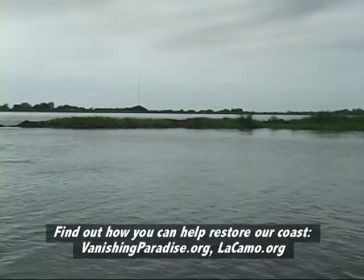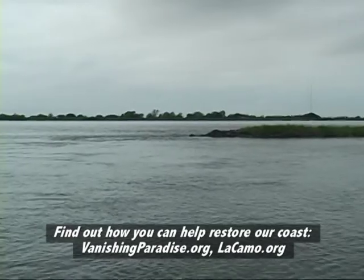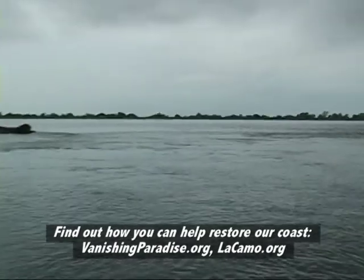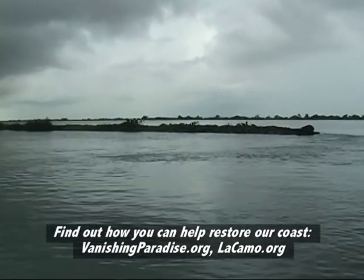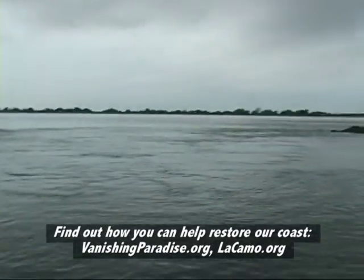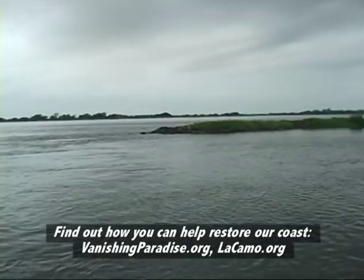Now we're doing our outdoors segment and we're down in Buras, Louisiana looking at the sediment diversion at Fort Jackson in the Mississippi River Delta. We all know that the Delta is rapidly disappearing in areas where there are no sediment diversions, and we know that we need to do something fast.